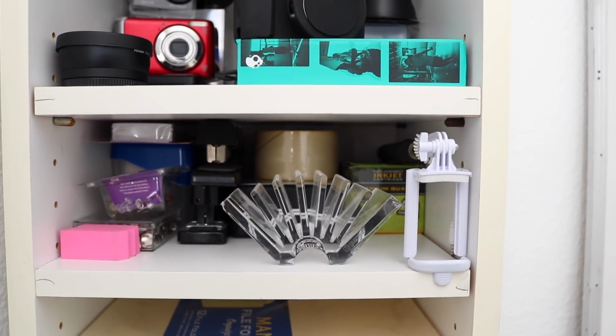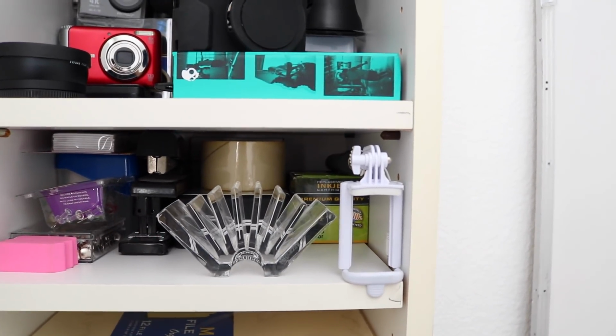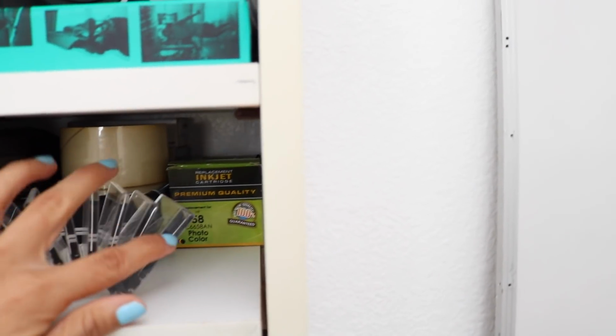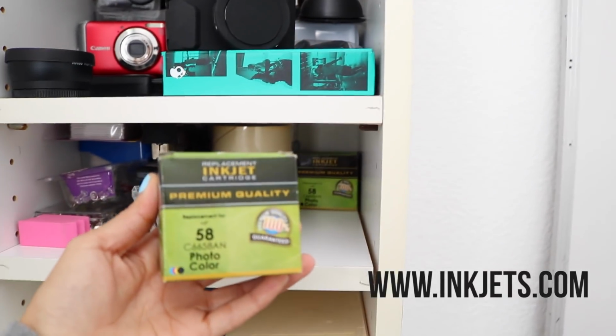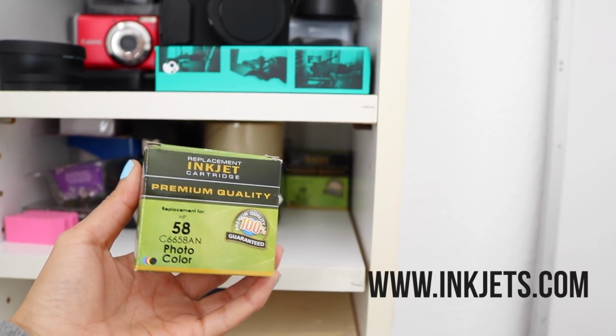Underneath that I have my staplers, extra staples, thumbtacks, tape, and something that I do want to share with you guys are these. These are ink cartridges from a company that pretty much just refills them for you, and you're paying like half the price compared to if it was a brand name. I know ink cartridges can get pretty expensive.